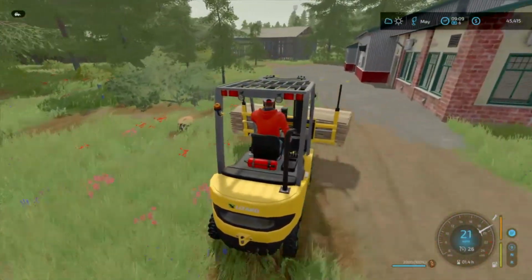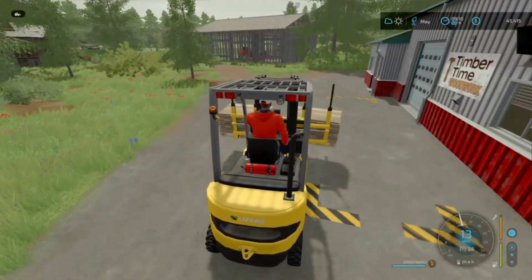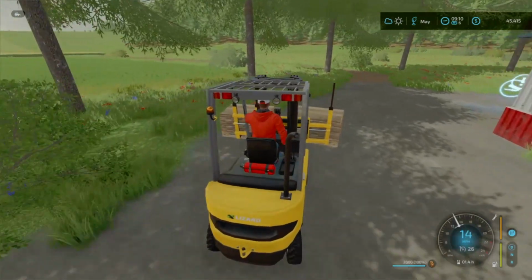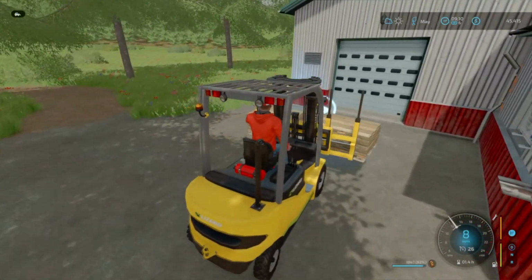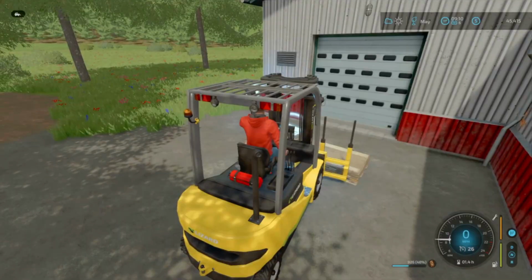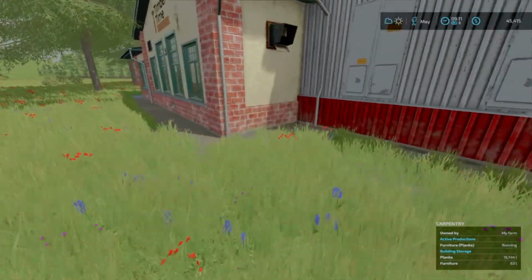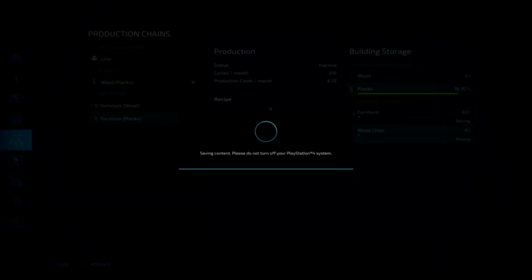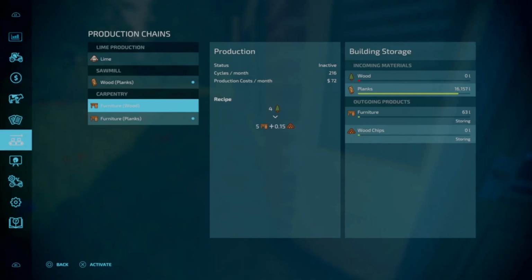Alright, the last two piles we're going to bring over here. And then we'll check to see how much we have of the planks in here. I'll just leave that there for now. Okay, let's see here. We have, oh, it's actually almost full. 16,157 liters of planks in here.